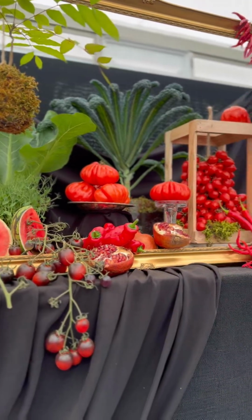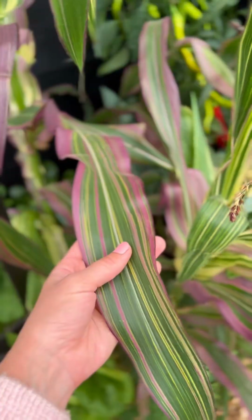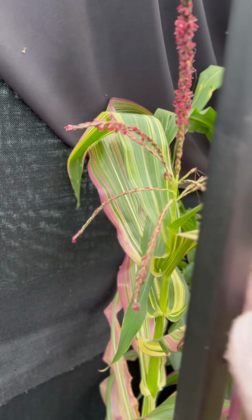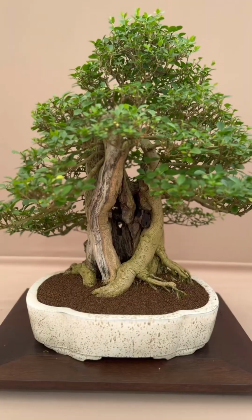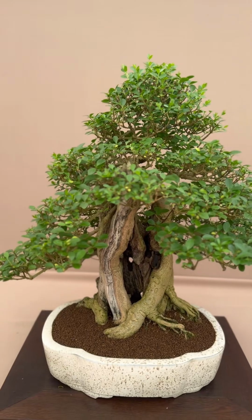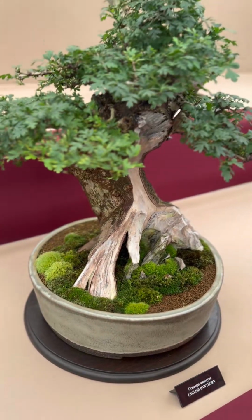Just look at all these incredible vegetables. They have the seeds of this heirloom corn variety, which has these purple stripes on the leaves, and I even gave the pollen a little tap. Now, every year the bonsai display is just beautiful, but for me personally, these ones with the damaged bark on the trees just stood out so much more than the rest.